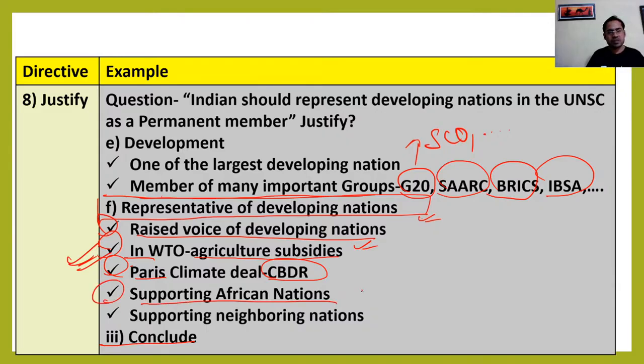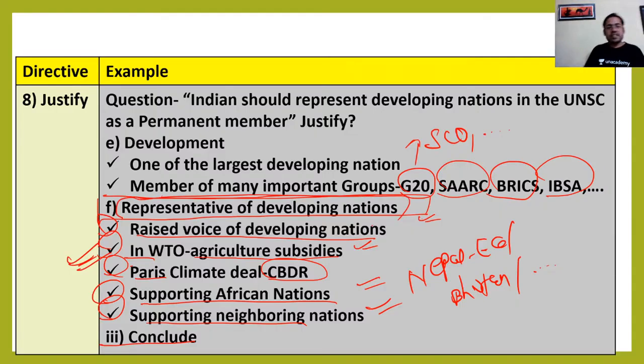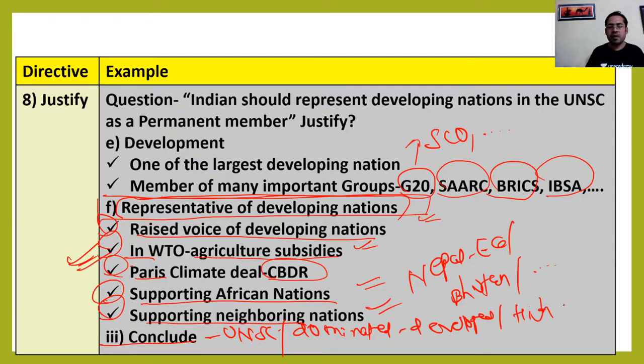We are supporting African nations. Many assistance programs of India are being run in African nations. We are supporting our neighborhood countries, be it Nepal, earthquake. We are helping Bhutan and all other neighborhood countries. So we can represent developing nations, and at the end you have to conclude that since a long time United Nations Security Council is dominated by developed nations. It is high time that representation of developing nations should also be given a space in United Nations Security Council, and this way you can conclude.